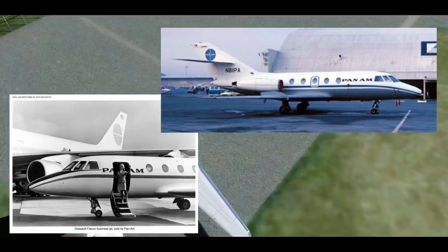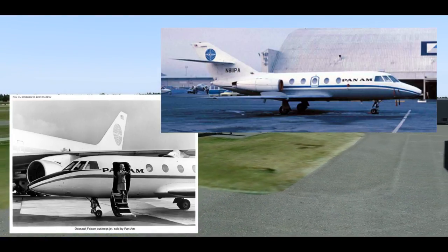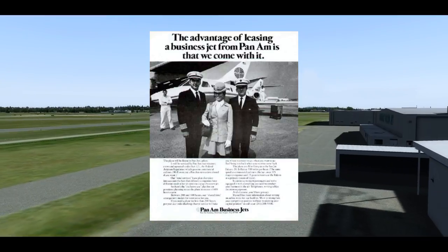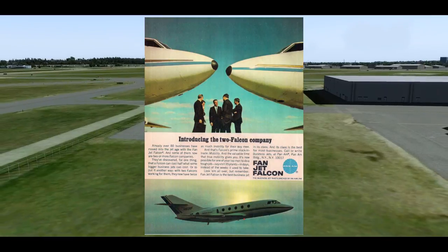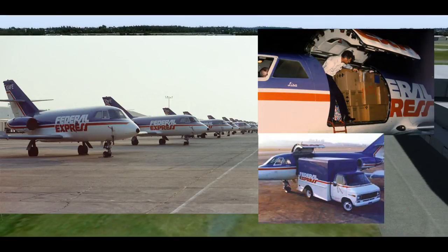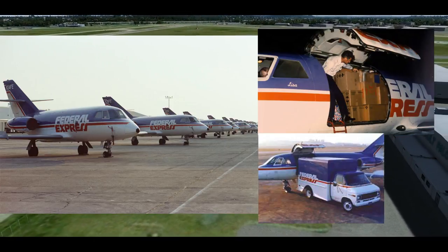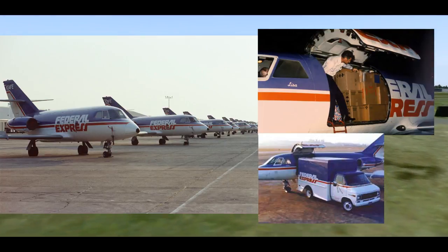The launch customer for the Mystère 20, believe it or not, was Pan American. Pan Am's legendary founder was looking for an aircraft to equip Pan Am's then new business jets division and selected the Mystère 20, which they renamed the Falcon 20 in North America. In another fascinating connection in aviation history, global logistics provider Federal Express actually launched its delivery service in 1972 with a fleet of Dassault's Falcon 20s.